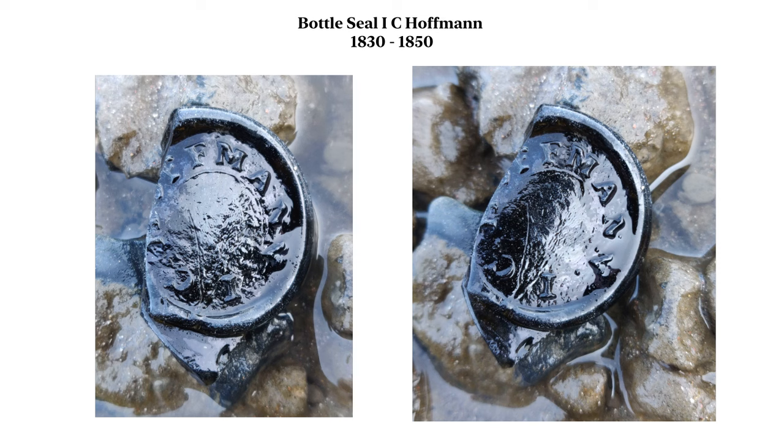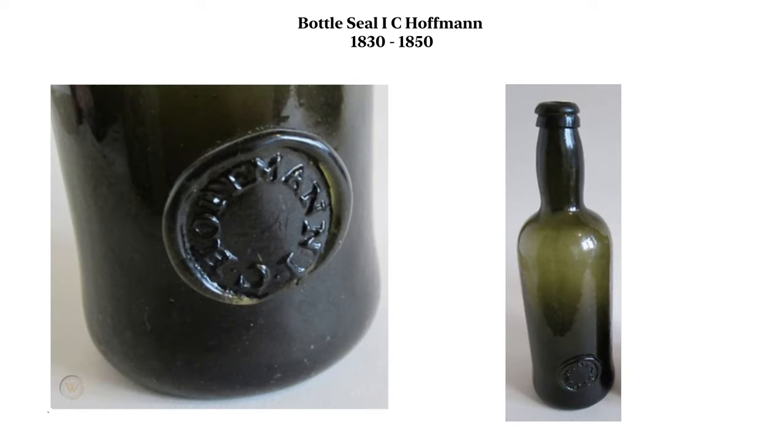Now the next food and drink mudlarking related find is here, and it is this lovely bottle seal, slightly broken here, but there's enough of it for us to see that there is I.C. Hoffman on it. And indeed, it does come from a wine bottle, and it probably dates back to the early 19th century, about 1830 or 1840.